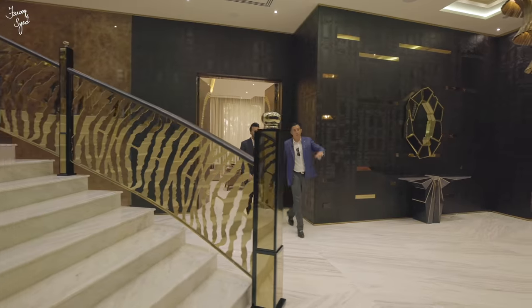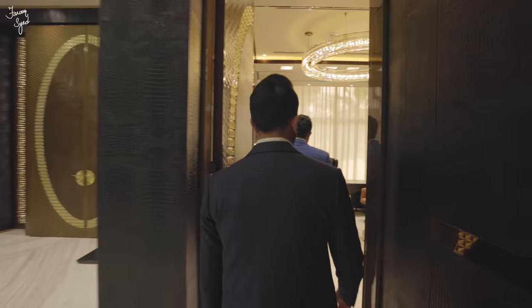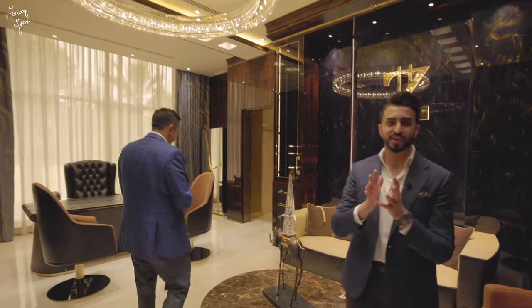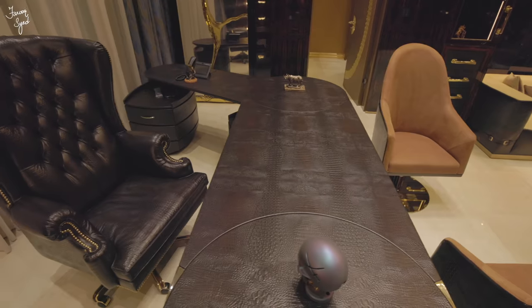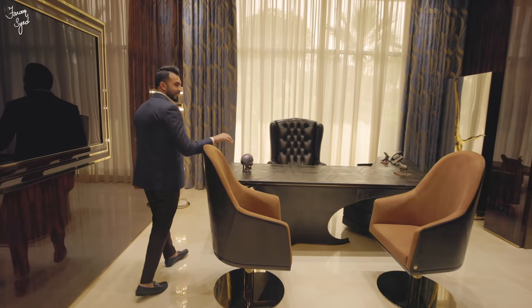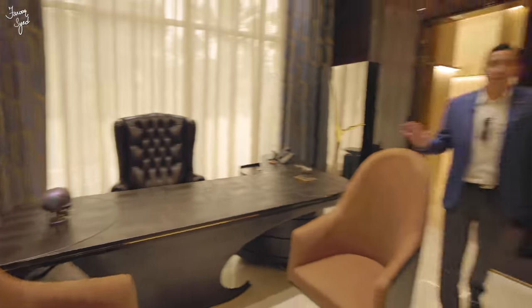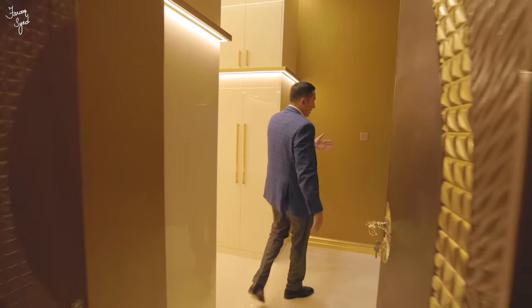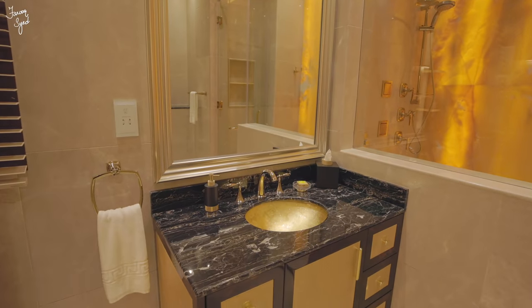So now I would like to show you the study area, which is a small office for the future owner. This is a pretty cool office. Guys, this is what a billionaire's office looks like. We've got boatwood on the wall and a very grand brown sitting table. Just imagine someone sitting over here, with natural crocodile leather. However, you can easily convert it into a grand bedroom if you need, because it's ensuite. It has wardrobes and a bathroom, so it can easily be converted into a ground floor bedroom in case you've got an elder parent living with you or visiting you very often.